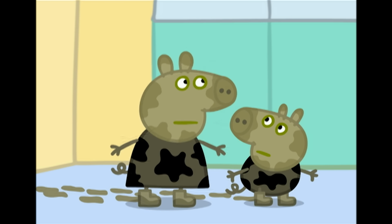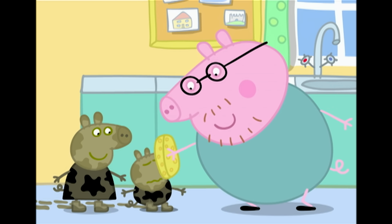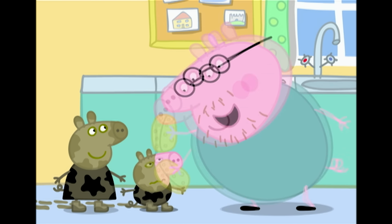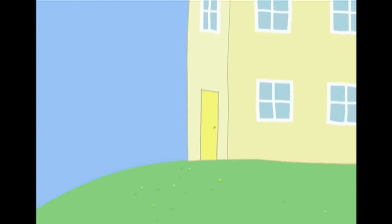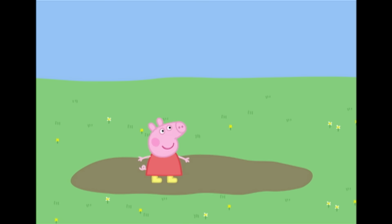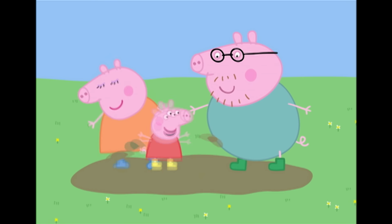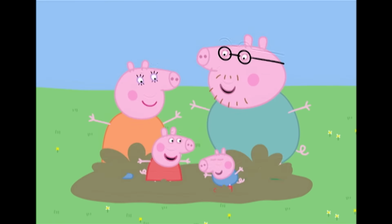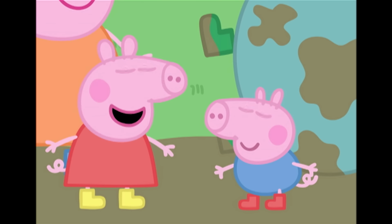Ho, ho. And look at the mess you're in. Ooh. Oh, well. It's only mud. Let's clean up quickly before Mummy sees the mess. Daddy, when we've cleaned up, will you and Mummy come and play too? Yes, we can all play in the garden. Peppa and George are wearing their boots. Mummy and Daddy are wearing their boots. Peppa loves jumping up and down in muddy puddles. Everyone loves jumping up and down in muddy puddles. Oh, Daddy Pig, look at the mess you're in. It's only mud.